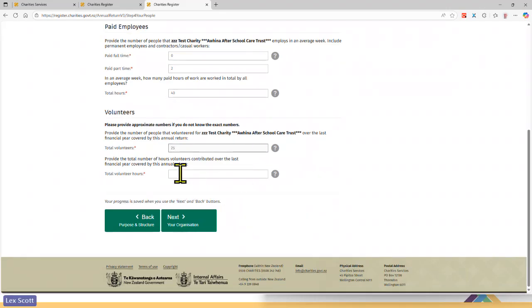For total volunteer hours, including yourself, add up the hours that you recorded in the last section into the total number of hours that were worked across the reporting period. We count volunteer numbers over the entire financial year. Do not provide a weekly or monthly average. Awhina's volunteers worked a total of 1,672 volunteer hours for the year.